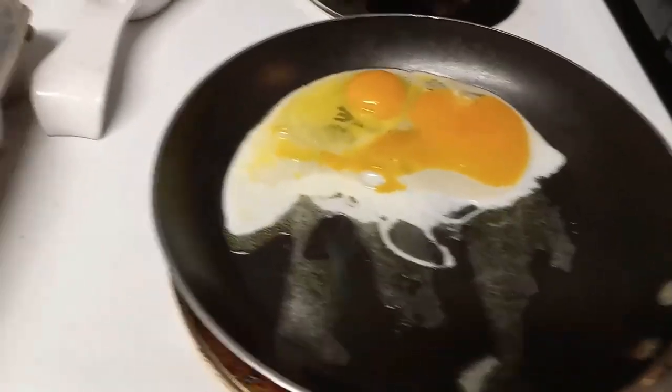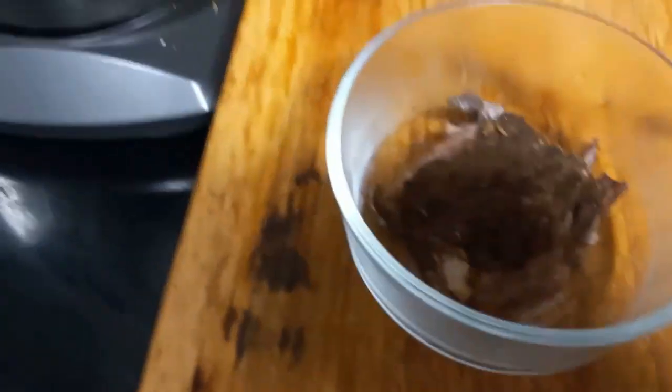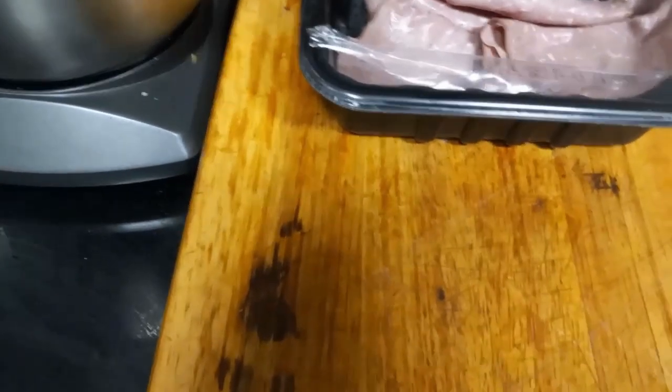Making my breakfast. See, I'm gonna have some leftover steak. Going down for the surgery. I'll make a sandwich to take, roast beef. Let's see. My bread is toasted.